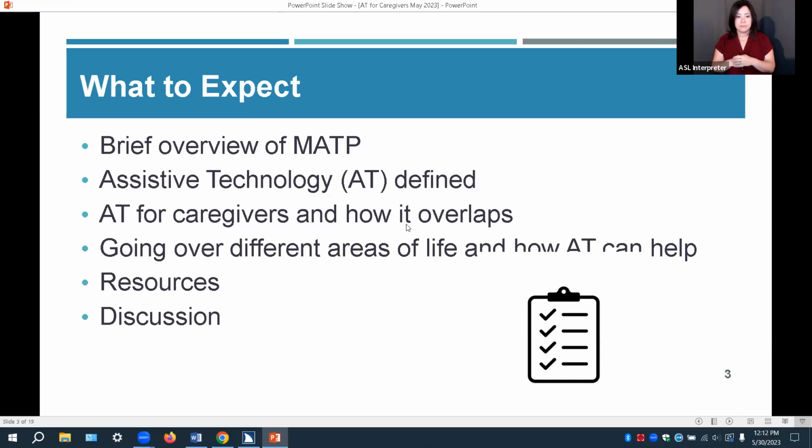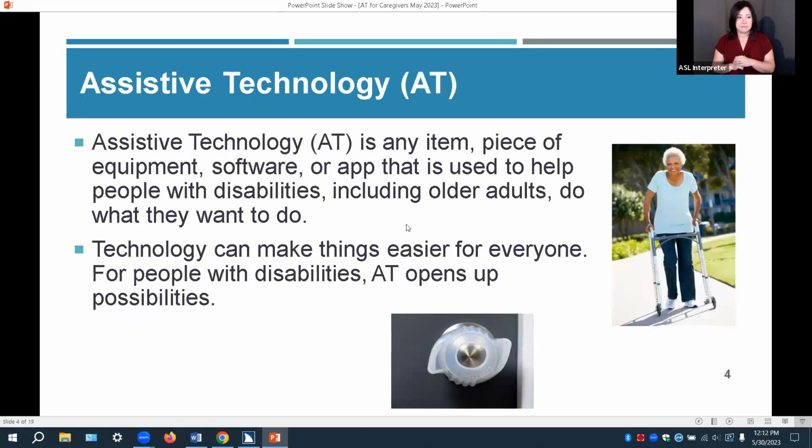Okay, I'm going to go ahead and move on to the next slide. All right. This is our what is assistive technology. And if you've attended trainings from us before, you've probably seen this, right? And Sarah, if you could mute, there's a lot of background noise.